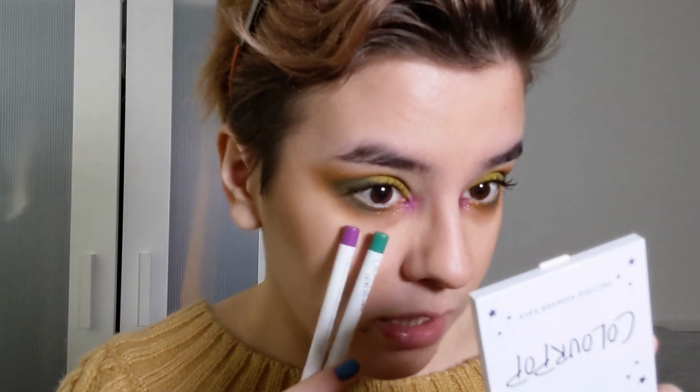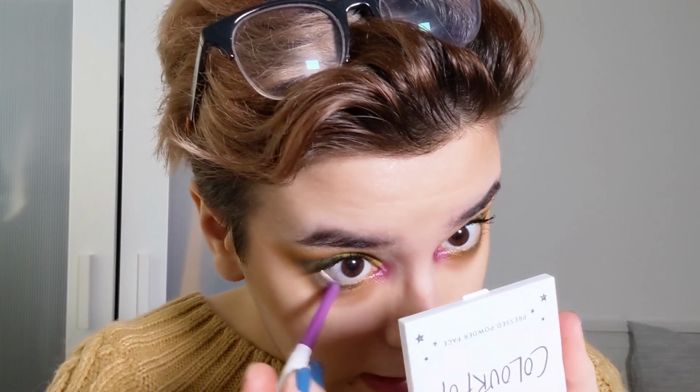Now, I'm not too sure whether to put a green or a purple in my waterline. I think I'm gonna go for the purple. I want to tie in that inner corner with the rest of the look, so I think a purple waterline shall do that.